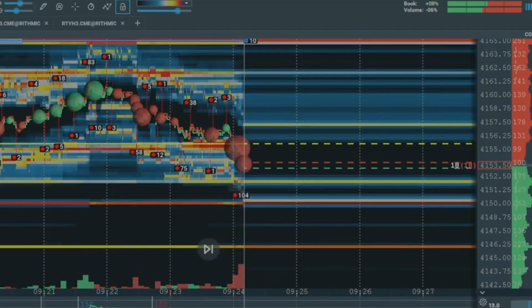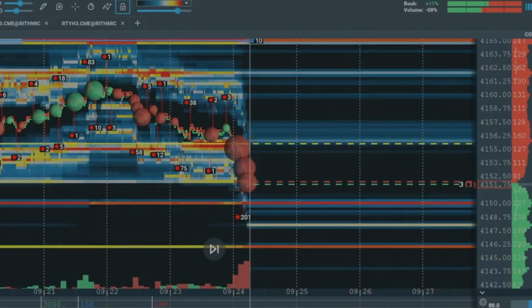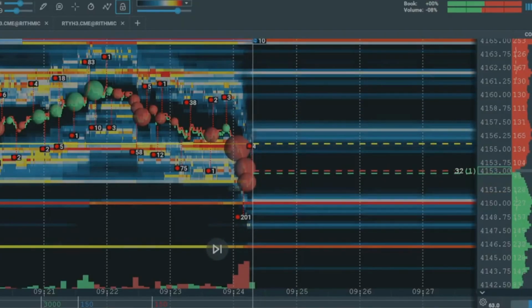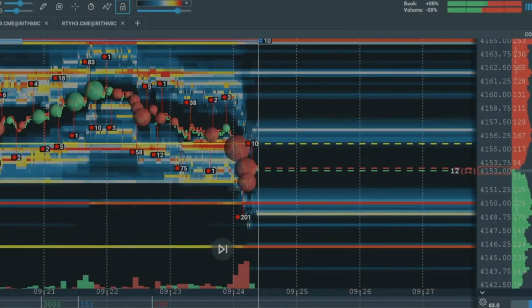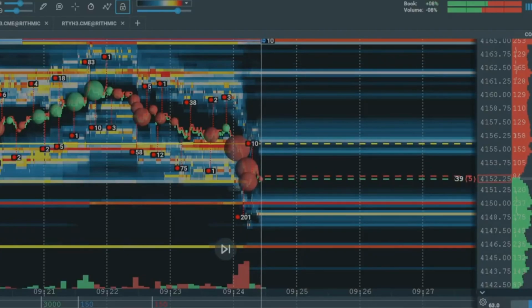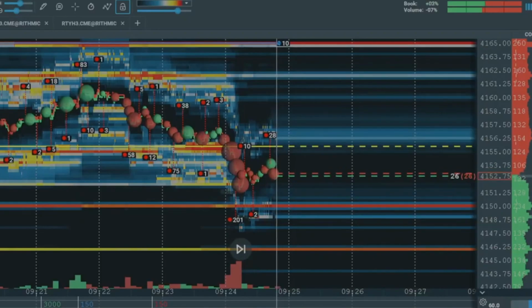There we go. A little bit down. Excellent. And down. Excellent. That is what I'm talking about, baby. I'm closing that. I'm taking that right there. Closed half right there. No, I'm going to hold it. I like it. It's going to keep going, I think. I'm going to hold the other half.